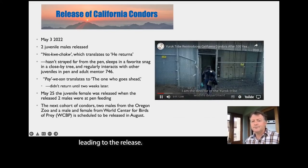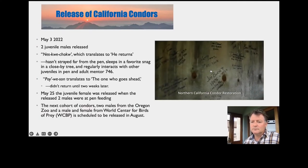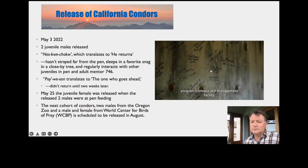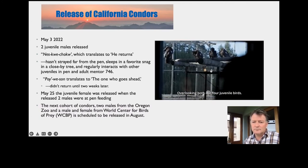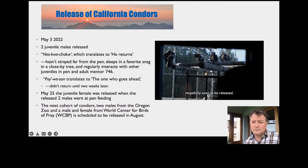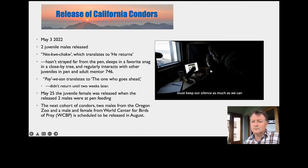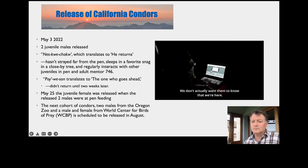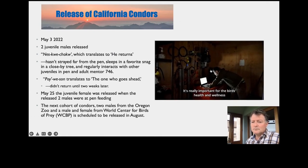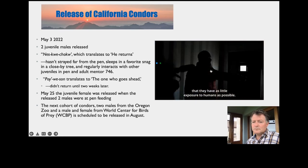Wildlife departments, and I am currently sitting up at the Northern California Condor Restoration Program's Release and Management Facility, overlooking both our four juvenile birds, hopefully soon to be released. Apologies to anybody listening, but we must keep our silence as much as we can, so I'm speaking in a voiceless whisper. We don't actually want them to know that we're here. It's really important for the birds' health and wellness that they have as little exposure to humans as possible.